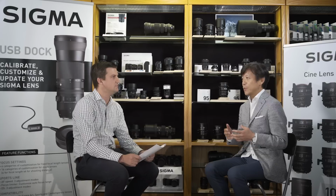Yeah. Our plan is to expand more native E-mount lenses, and we will release native FE-mount lenses too. We developed the MC11 for those who use both Canon DSLR and Sony mirrorless cameras, or Sigma DSLR plus Sony E-mount cameras. I think even in the future there are such types of photographers, but for those who use only Sony E-mount cameras, we will make more native E-mount or FE-mount lenses.